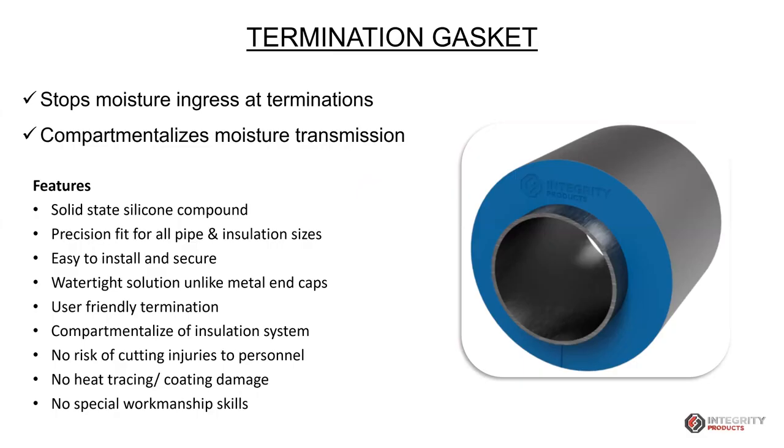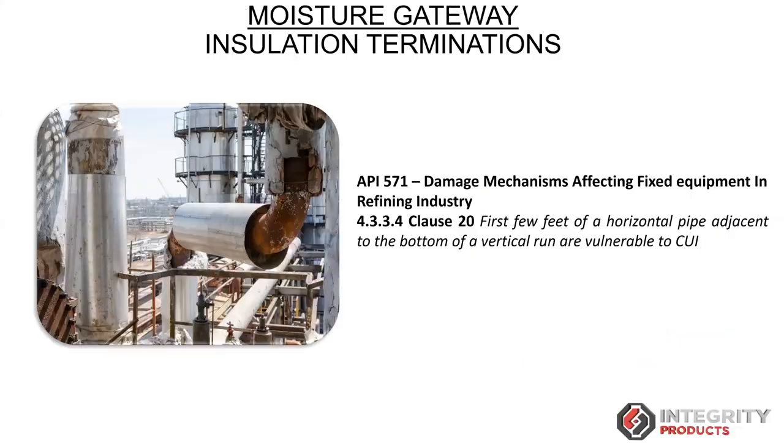So we have designed this product, the termination gasket, tailored to match the size of the various insulation and pipe sizes. That helps to stop moisture ingress at the terminations. Another benefit is that it compartmentalizes the moisture. Compartmentalization can be used to address this concern, as highlighted by API 571, which describes the sweet spot for CUI. It says the first few feet of a horizontal pipe adjacent to the vertical run is the most favorable location for CUI.